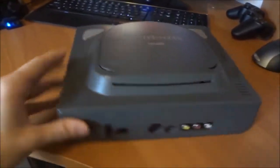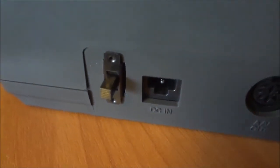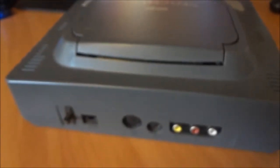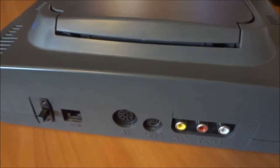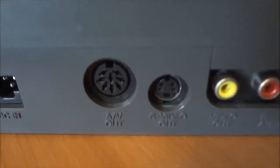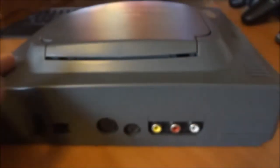Since I've had it, I performed one mod to it, which is a region switch between the Japanese and US regions. Although this system was only ever sold in Japan, the BIOS does speak English if you switch it, and it was a very simple mod to do actually. You've got RGB, S-video, composite and stereo audio out at the back. Really nice connection options.